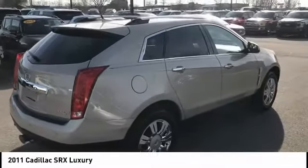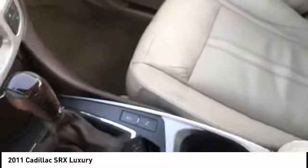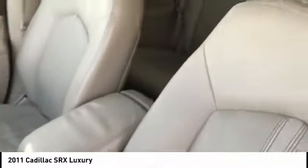Here are some of this vehicle's great options: electronic stability control, four-wheel independent suspension, brake assist, traction control, remote keyless entry, power moonroof, rain-sensing wipers, four-wheel disc brakes, speed control, rear window defroster.